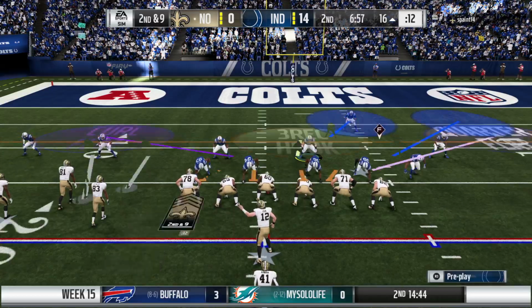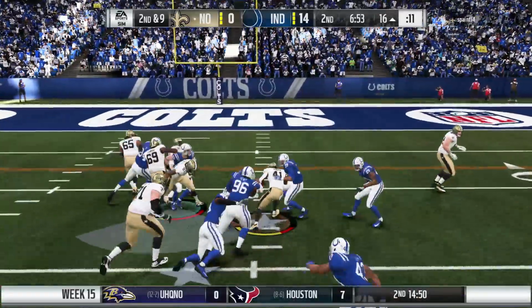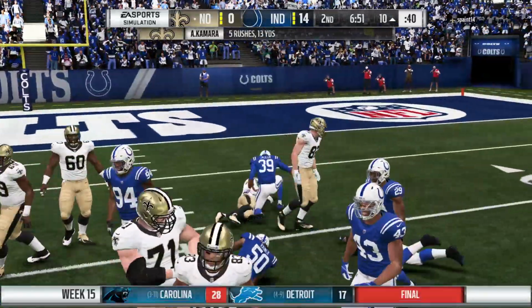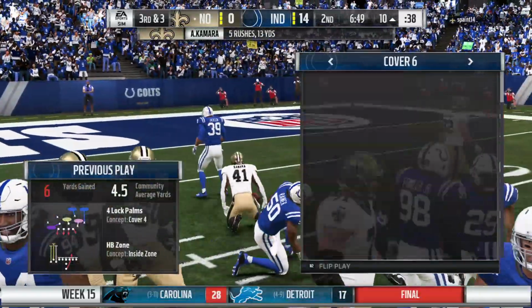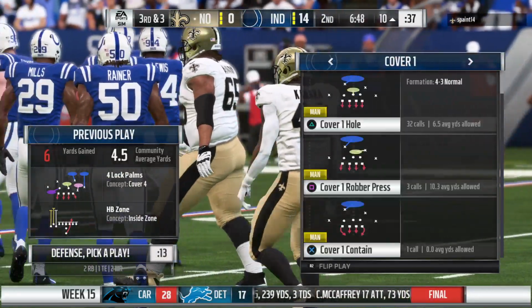Hurry up, here we go. Boom, land it. On 2nd down, Kamara. And the agility got him a few extra before he's taken down right at the 10. Give him 6 yards on the carry. It's going to be 3rd and 3 now.